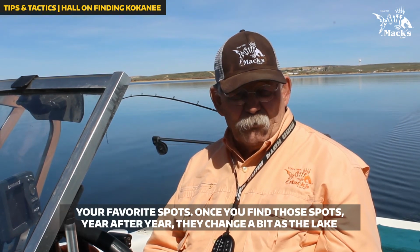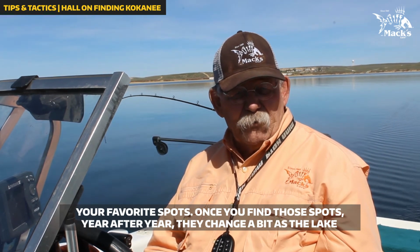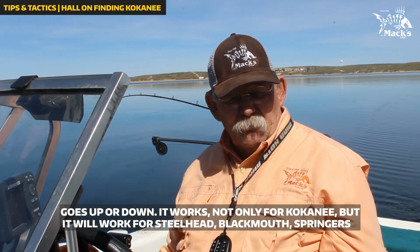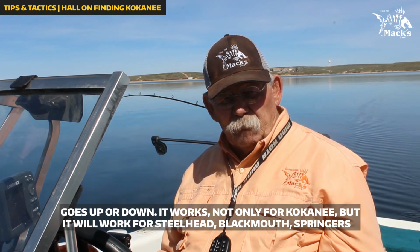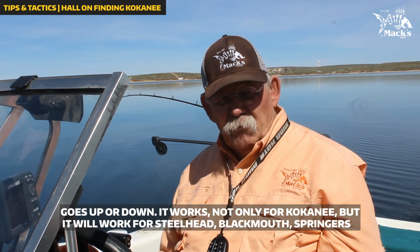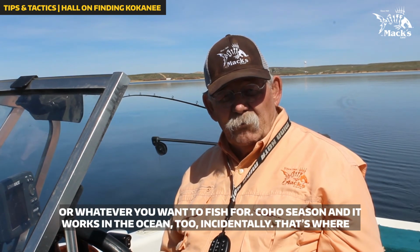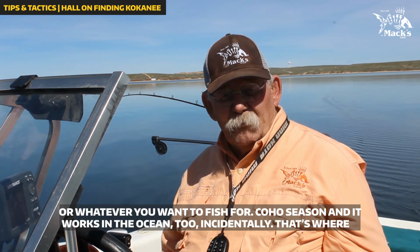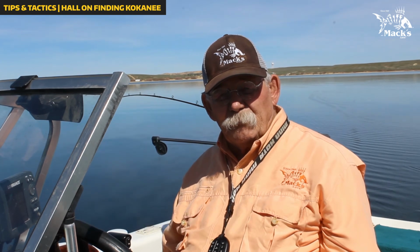Once you find those spots, of course, they're good year after year. They change a little bit as the lake goes up or down. And it works not only for kokanee, but it'll work for steelhead, it'll work for regular blackmouths or springers or whatever you want to fish for. Coho season, and it works in the ocean too, incidentally. That's where they find their way around the ocean, is through the current streams.